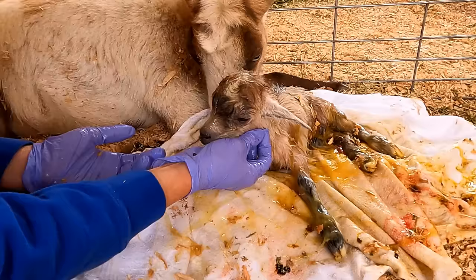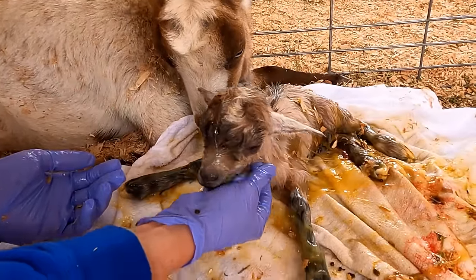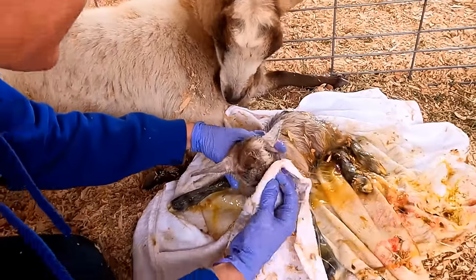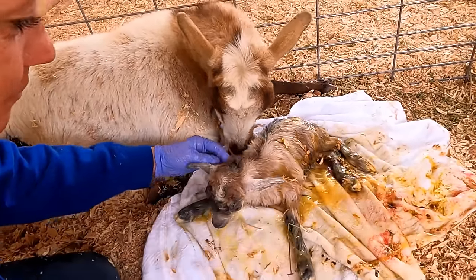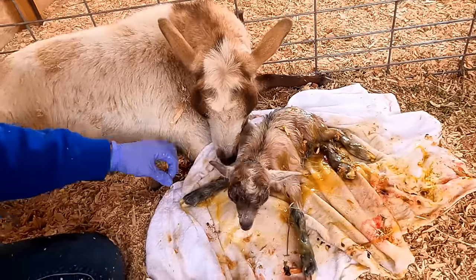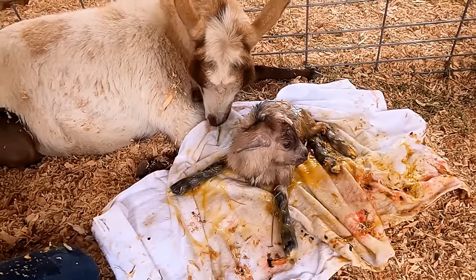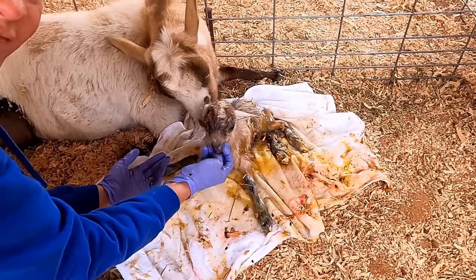Oh, those ears. The first Aragon baby. How exciting. Welcome. Oh, his spine is silver. It's weird. It's like it's roaning. I don't know what's going on. I think that's a silver chamoisé. Look at that face. The nose is silver.